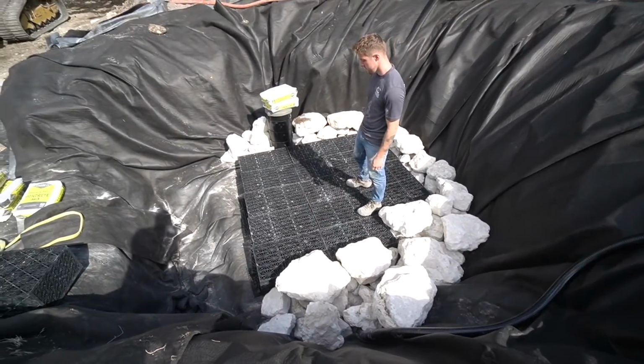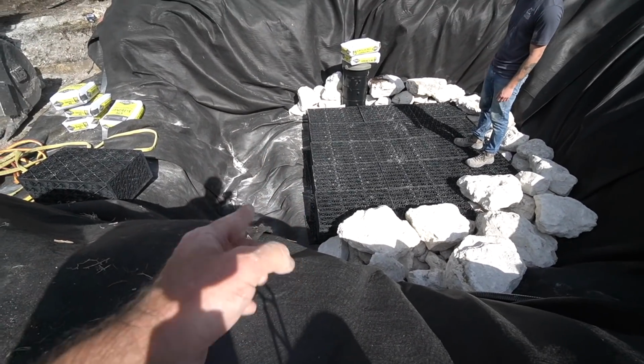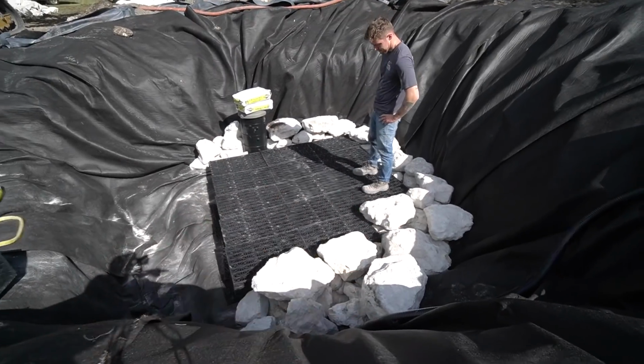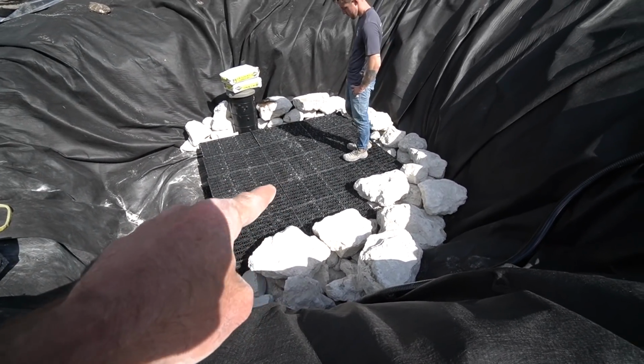So Aqua Blocks are in, snorkel centipede right down the center. We will have another layer of Aqua Blocks going over here. We can't install those until that concrete panel is on site. Those are nice and level, piping is hooked up. We just filled around it with some of this local stone, but the main area of filtration is going to be right over those Aqua Blocks.